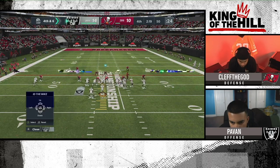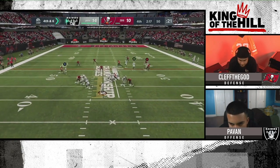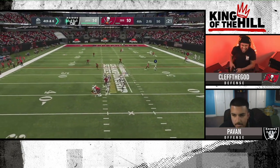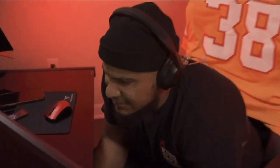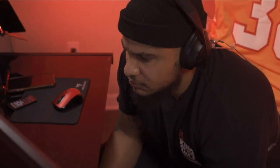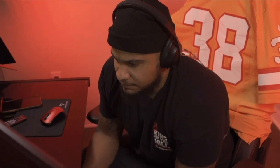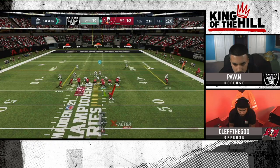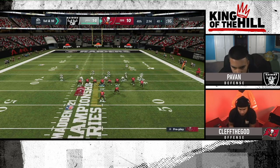And he is going to keep the offense on the field. 4th and 6. Big pressure, Cleff the God! 2 straight sacks and great field position for a money drive for the $6,000 user. That's how you go get them. Dial up the heat. You know, as the game gets closer and closer, man, I try to hold my bias in, but when I see somebody out there dialing up the defense, it's hard.